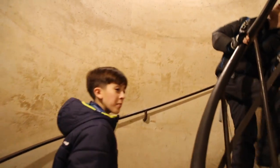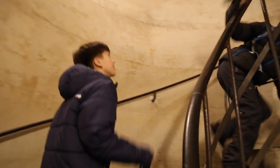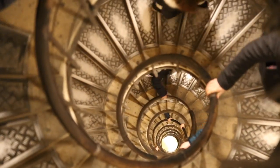We looked out, the line to get on top of the Arc de Triomphe is not long. How many stairs are there? We're climbing up to the top of the Arc de Triomphe. This is a live camera view.